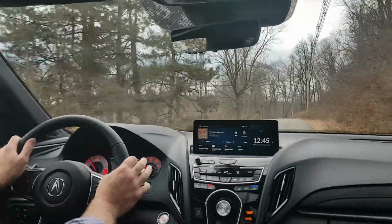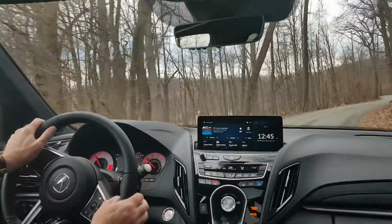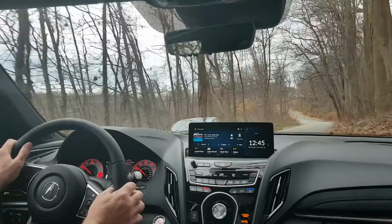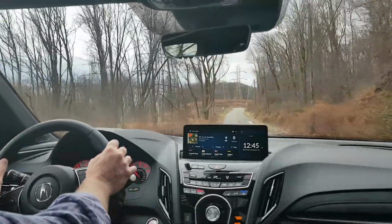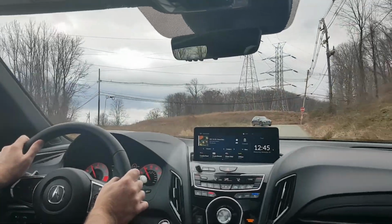So right now, with the music down, I just want everybody to hear kind of what the car sounds like. The engine does have a nice grunt to it. The cabin is very quiet, though, for a car that's as peppy as this one. We'll crank through some of the wet. Check out the brakes on this car. So we'll make a right-hand turn up here.